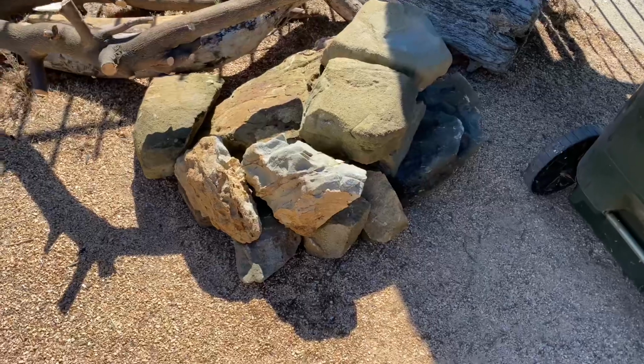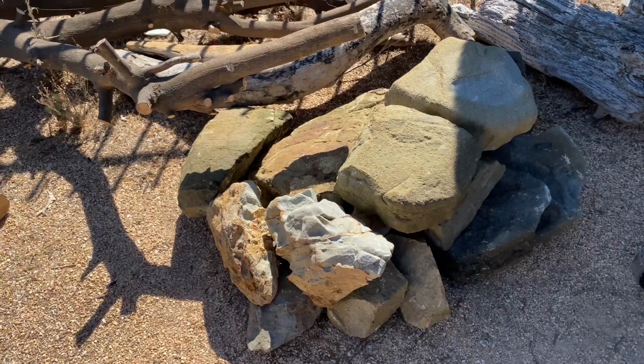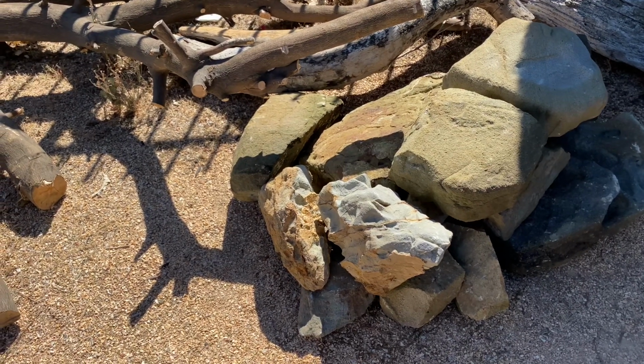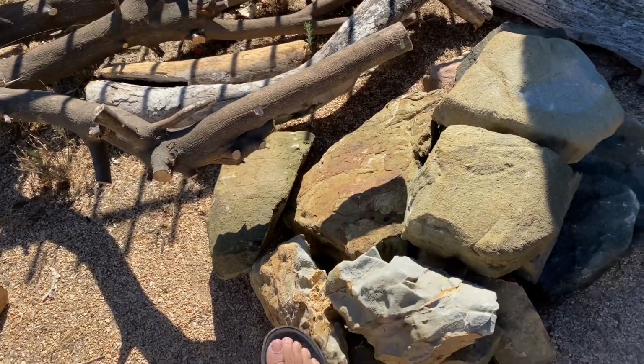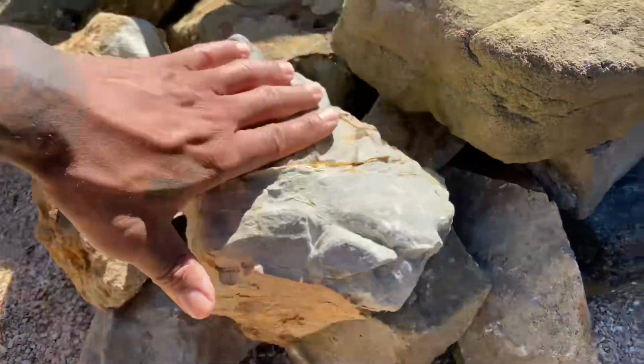And then we have all this rock. So for the 125, maybe I'll use, I was thinking of putting this in a 75 gallon. Yeah, we got a 75 gallon in the house. I might put that in there. It looks good though.